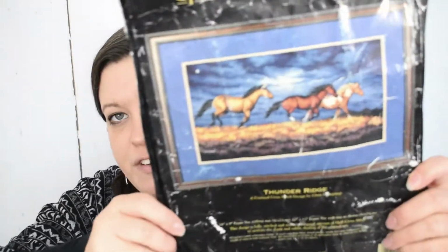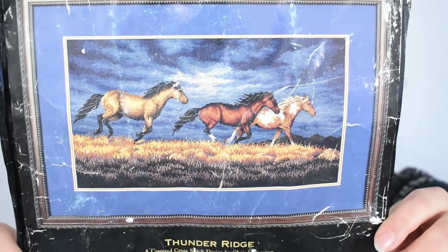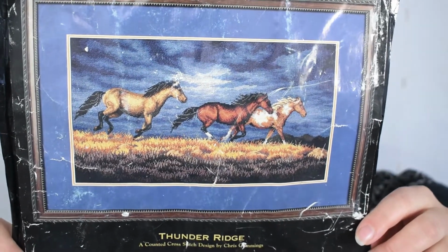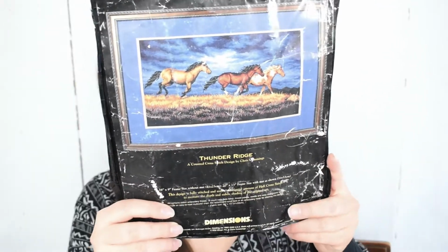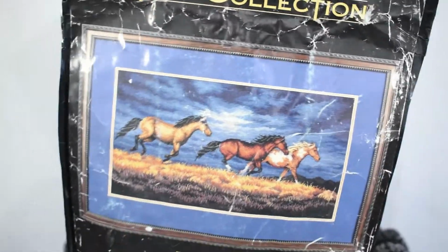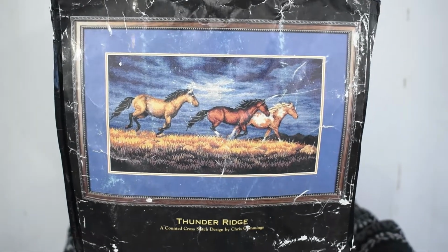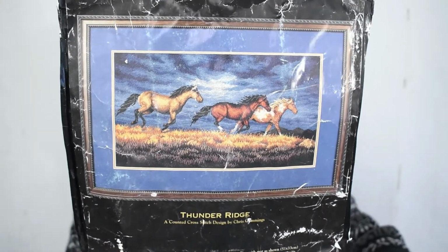I was able to find all of the materials and the instructions, and you can see that this is what the project is going to look like when it's completed. This piece is called Thunder Ridge, and it is a super intensive cross-stitch piece. It's a little more ambitious than anything I've ever tried, but I would like to finish it. The person has done about a quarter of the work, so it's going to take me a while, but I'm hoping to do it.